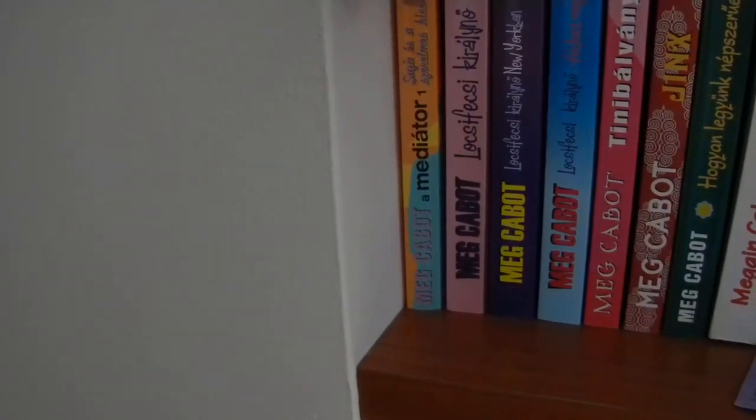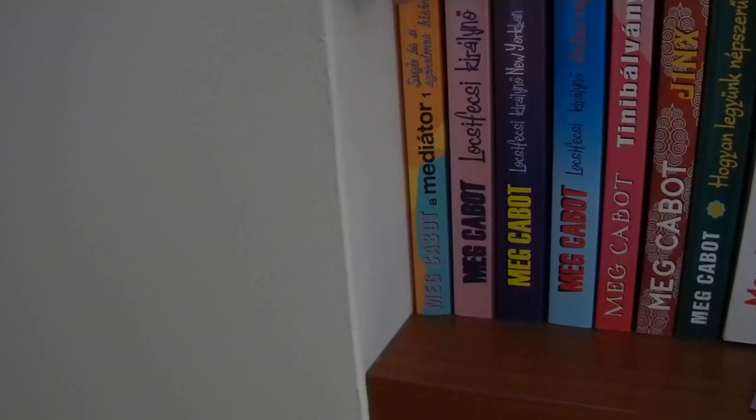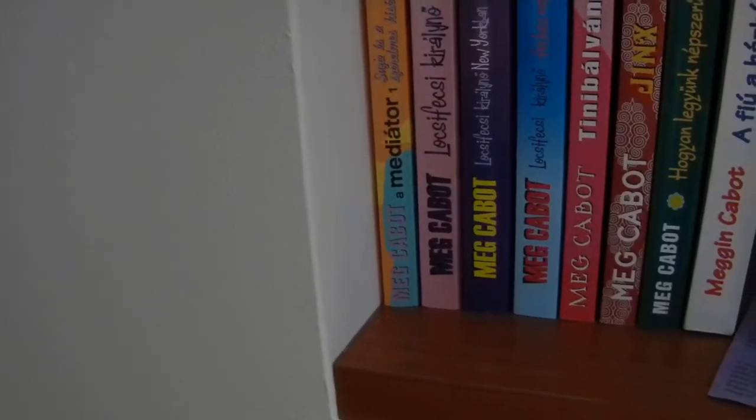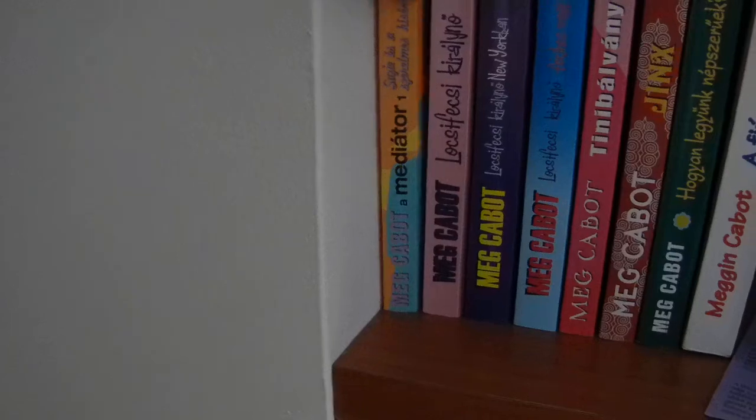Yeah, there are 6 first, and then later she wrote, I think, 1 or 2. So those are not translated yet. They came out like this year or something. So yeah, I need to hunt down the other 5 books and then wait for the other translations.